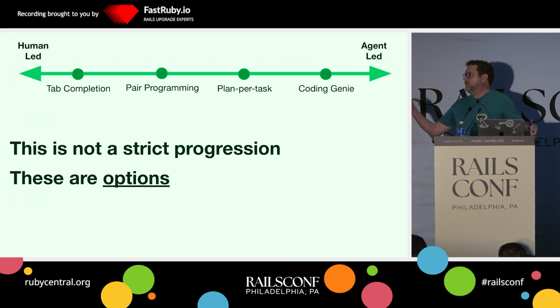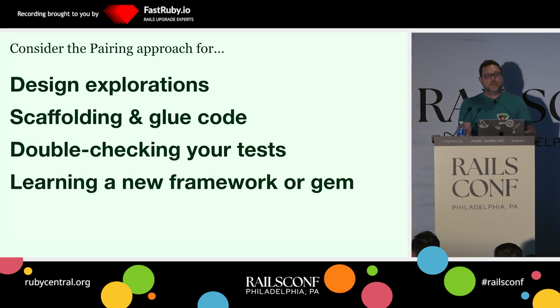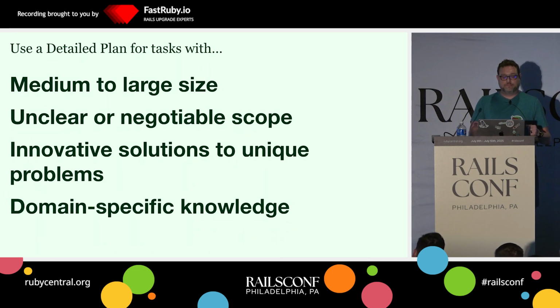Now, even though we've gone through these kind of in an order, these are not steps on a path. These are options that you can pick for the task at hand. So you might choose the pairing approach for design explorations, scaffolding and simple things, double-checking your test or writing tests, or writing an implementation based on a test. Pairing mode is also great for learning.